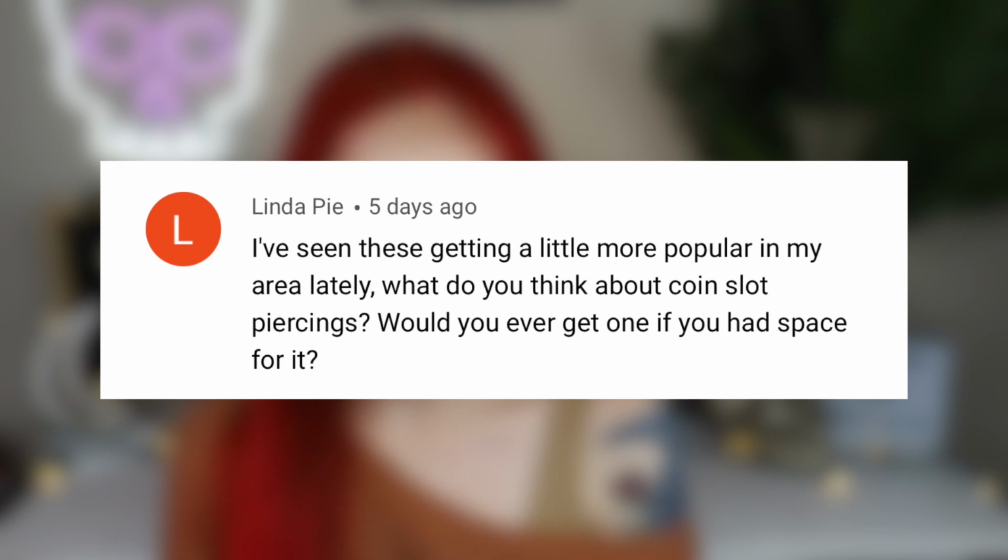Linda asks, I've seen these getting a little more popular in my area lately. What do you think about coin slot piercings? Would you ever get one if you had space for it? So for anyone that doesn't know what a coin slot piercing is, I will insert a picture over here of what one looks like. I think they're pretty cool.